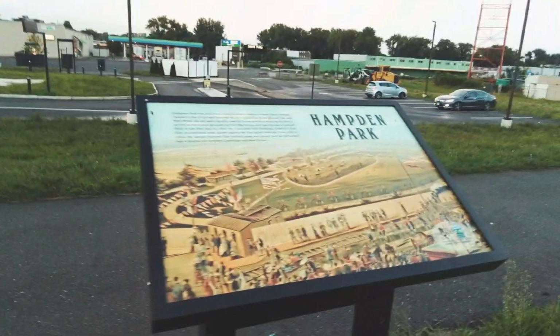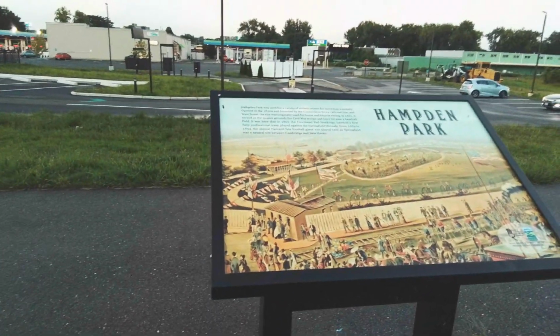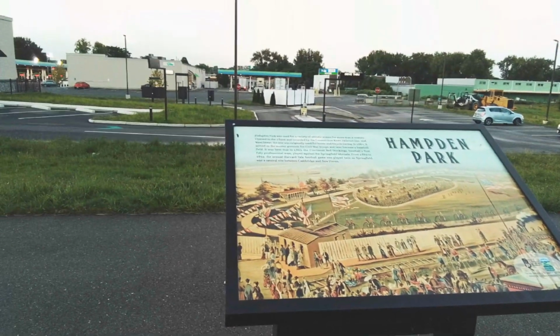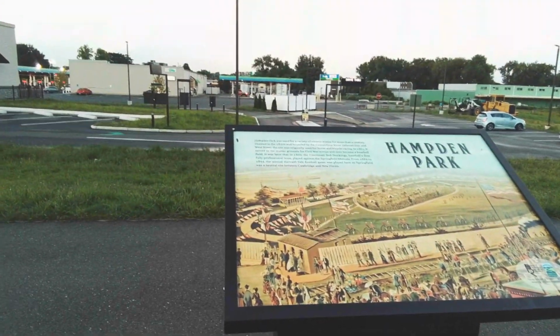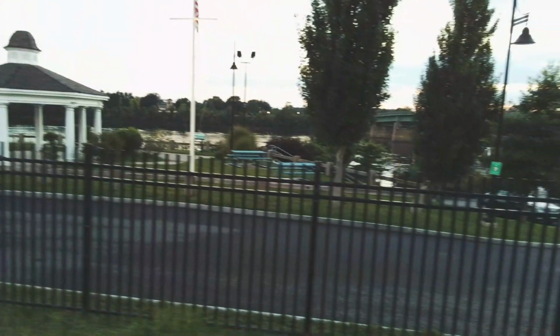All right. And it talks about Hampden Park used to be here, an athletic park. It opened in the 1850s. And I'll get pictures of this onto my website. So this is a nice little place. Okay. And then you got a pavilion back here.